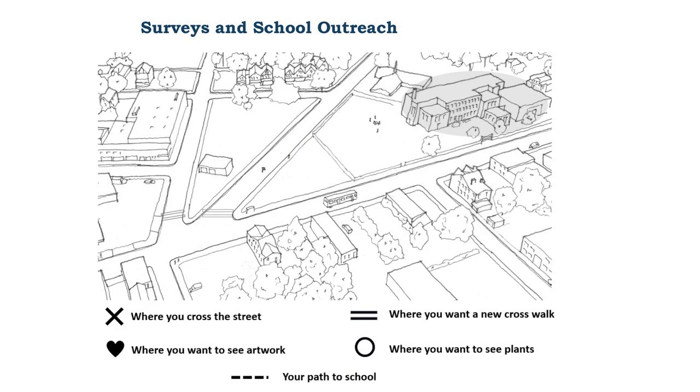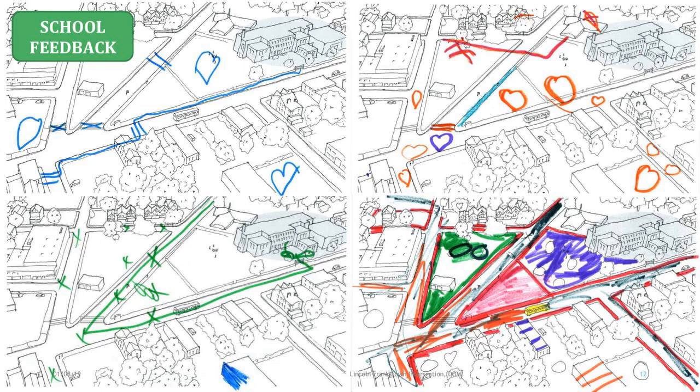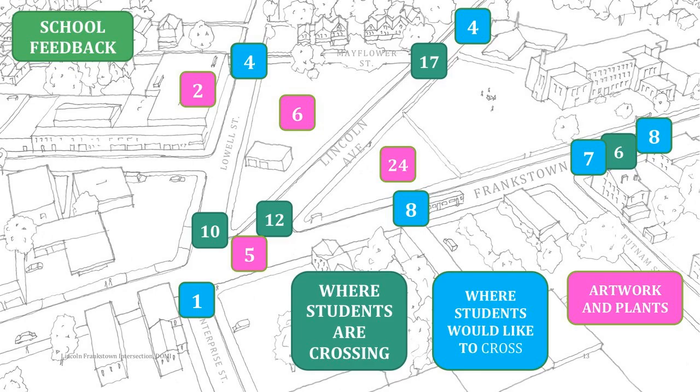So in addition to her typical road safety program, we also added this worksheet where students could tell us where they currently cross the street, where they would like to cross the street, and where they'd like to see plants and artwork. We got a lot of really cute feedback, but also a lot of really valuable feedback. So here's a picture of the cute. And then we also tried to tabulate some of that information, looking at where students are currently crossing, where they'd like to cross, and where they'd like to see more interesting things on their walk.